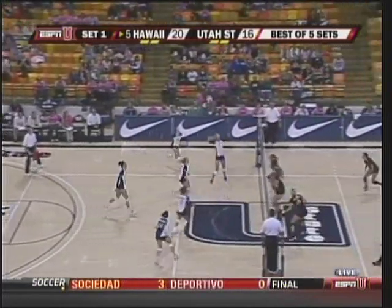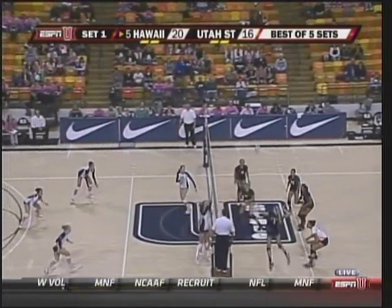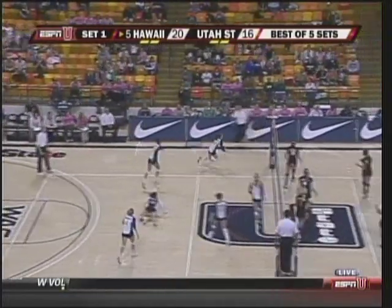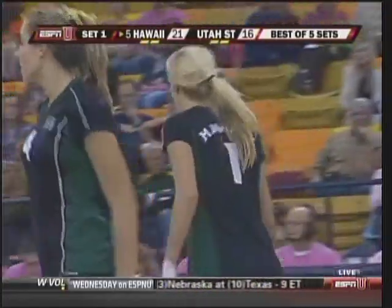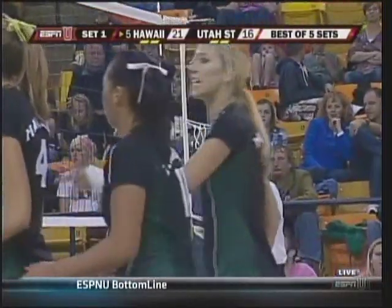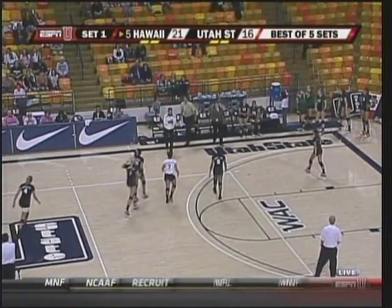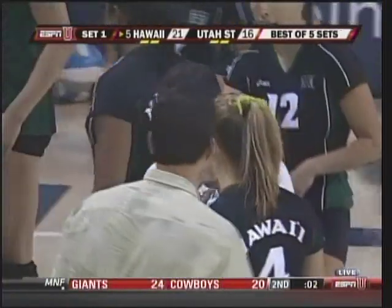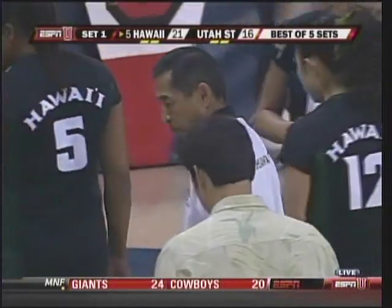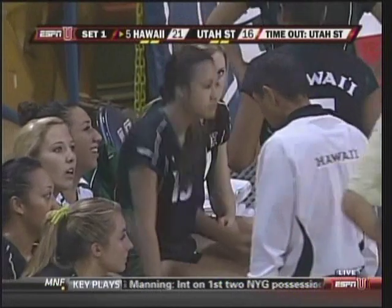She's got volleyball in her blood as her mom played for Dave Shoji, was part of their back-to-back championships in '82 and '83. And the point is out and goes to Hawai'i. Timeout. As Hawai'i has extended their lead, and this is a team that has dominated since entering the WAC conference.